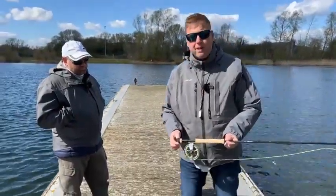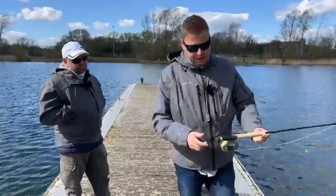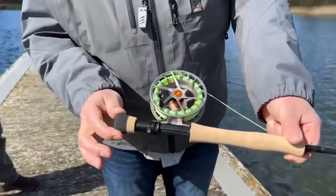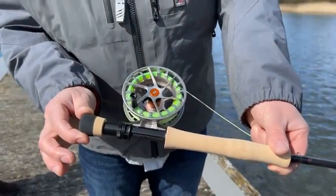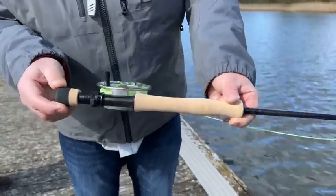I've matched this up, and it's worth mentioning a little bit about the reels and lines I've put on the rod. I matched this up with one of the new Speedster S's from Waterworks Lamson and a nice Amplitude Infinity Taper fly line from Scientific Anglers. Really lovely outfit there.